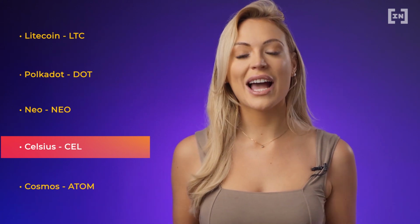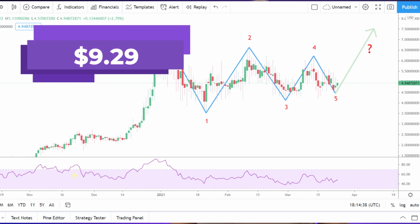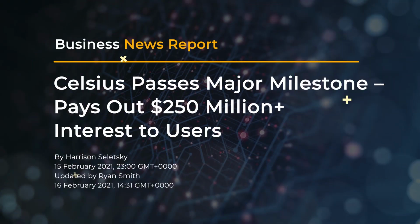Next up, one of the altcoins that's also flying under the radar right now is Celsius token. It looks to be in a bullish consolidation pattern based on this wave analysis that has been severely affected by some of the recent sell-offs. However, since the formation is coming up after an upward move, a breakout would be more likely. If it does break out, Celsius could increase all the way to $9.29.